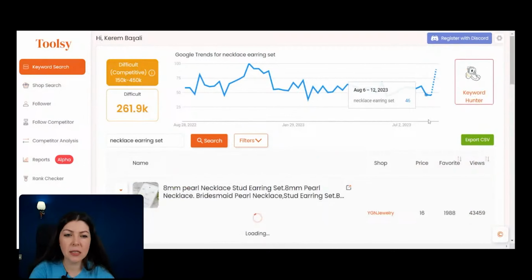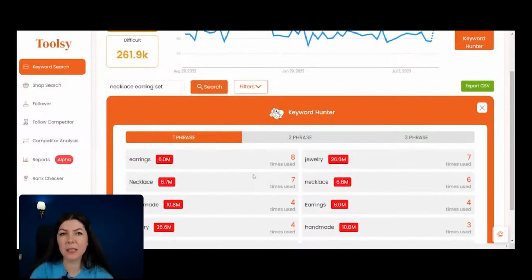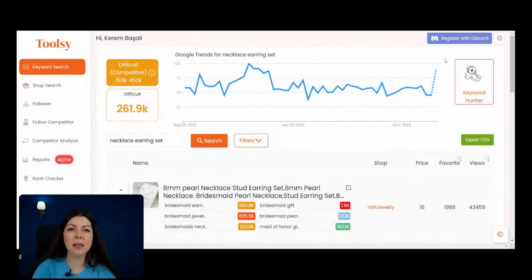So now let's go back to the listing. Let me show this section to you. Here we have listings. Oh, one more thing about this Keyword Hunter, how we are finding these keywords, because you would be interested in where these keywords are coming from. So we are analyzing the listings we have here. There are 10 listings on each page and totally 100 pages. So we are analyzing these 100 listings, and we are choosing the most popular keywords that are bringing views and favorites and sales to those listings. So we are choosing these keywords from the data we are getting from these 100 listings.